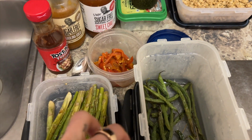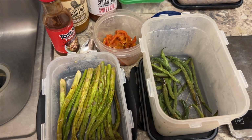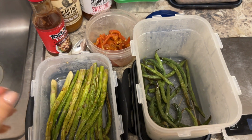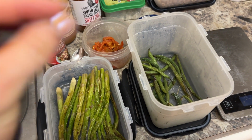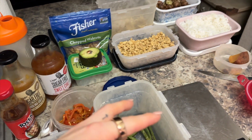But I always have colorful veggies in my meals because these are rich in minerals and vitamins, and oftentimes in vegetables there's fiber and there's antioxidants, so tons of anti-inflammatory properties in these micronutrient rich vegetables that you want to be incorporating into your meals.